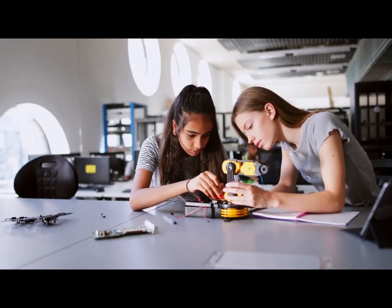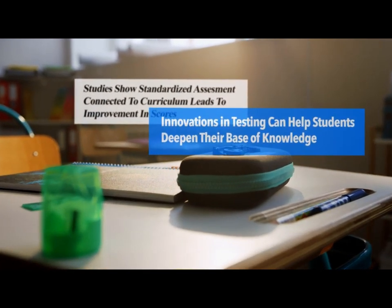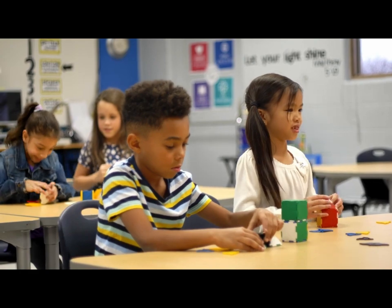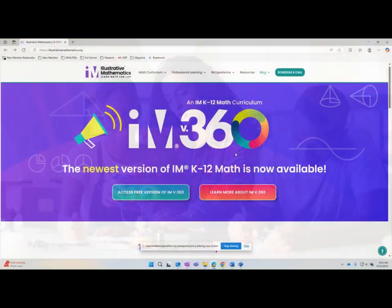I'm always looking for tools that truly support great teaching, not disrupt it. Our educators don't need more tests, they need smarter ones. Assessments that deliver meaningful insight, without pulling focus from instruction.